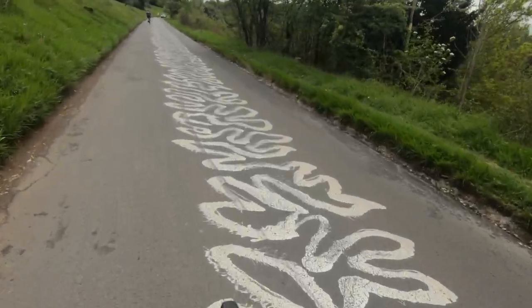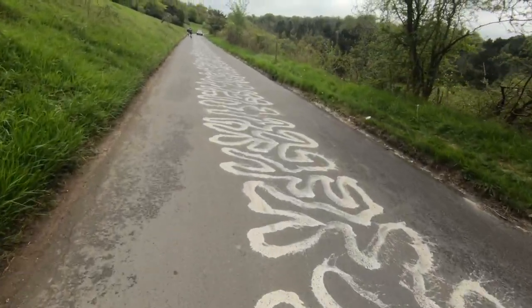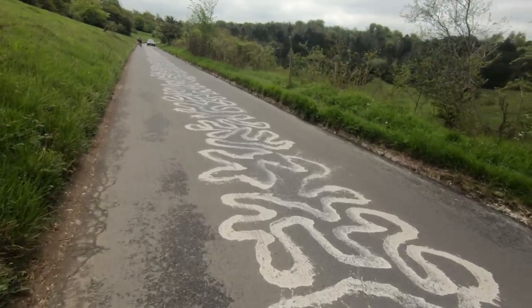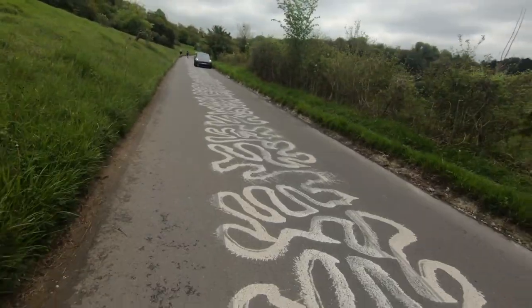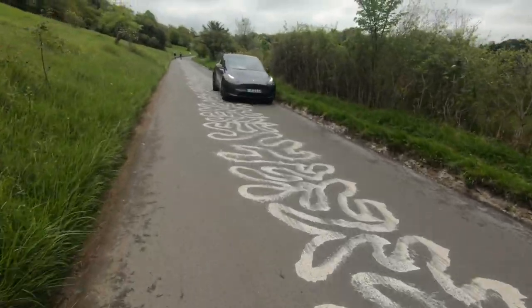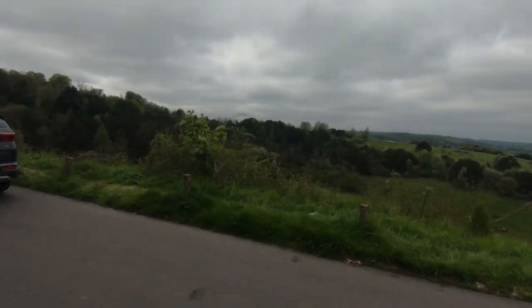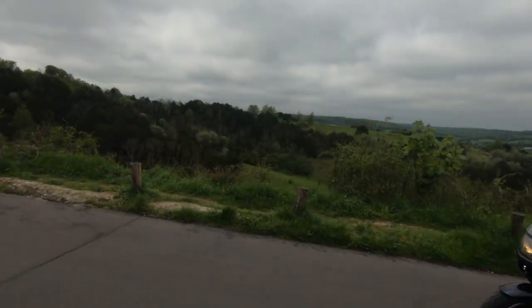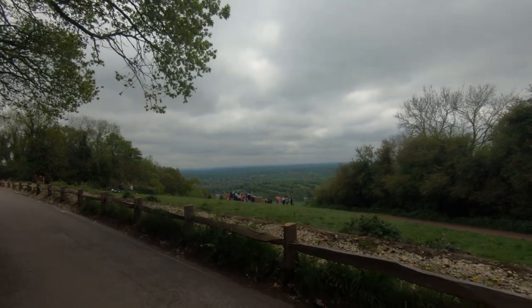Still going. I've always wondered what this funny looking pattern is in the road. I must ask Dr. Google. Made it.